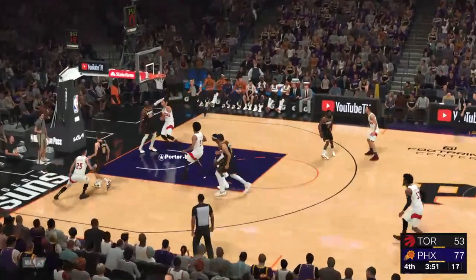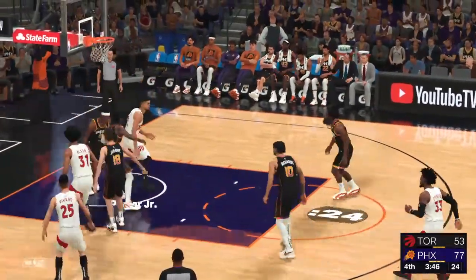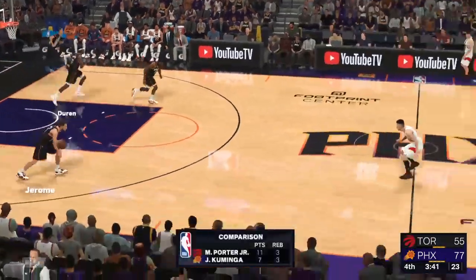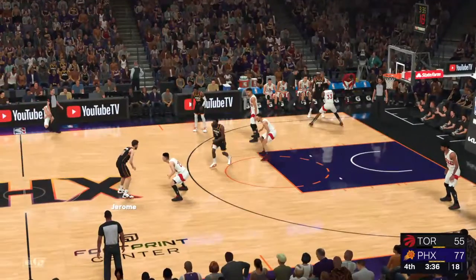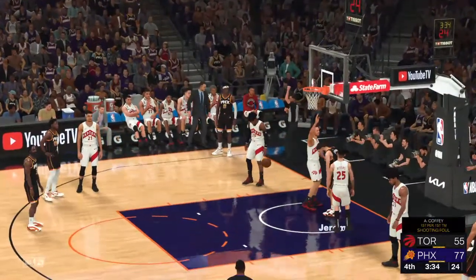Here's Porter. Second shot opportunity, and it's good on the layup. Yeah, just phenomenal at using that vertical on the offensive boards. Porter just gifted at coming up with second and third chance opportunities. And foul on the shot. He'll shoot 2 at the free throw line.